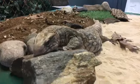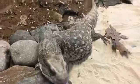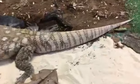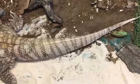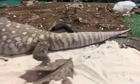So Isaiah would like to know, how long is his tail? Great question. I would say his tail is probably 1.5 to 2 feet long. So it's pretty big. And you can see it's pretty thick at the top and then kind of comes down to a ridge at the bottom. They can actually use their tail to kind of swing around. If they're feeling a little dangerous or aggressive, they will use that to intimidate other animals.